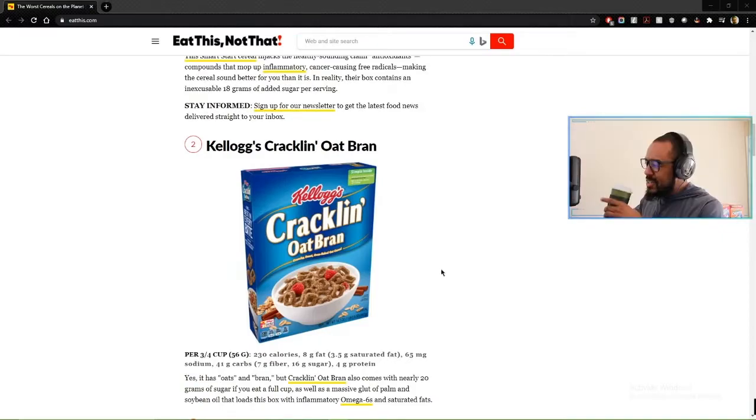Kellogg's Crackling Oats. Somebody mentioned Crackling Oats to me before, back when I first started the page. I can't remember if he said he loved the cereal or absolutely hated the cereal, but very interesting to see this on the list. Yes, it has oats and bran, but Crackling Oat Bran also comes with nearly 20 grams of sugar if you eat a full cup, as well as a massive glut of palm and soybean oil that loads this box with inflammatory omega-6s and saturated fats.